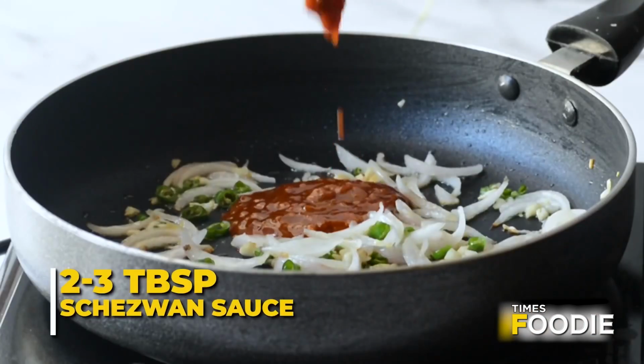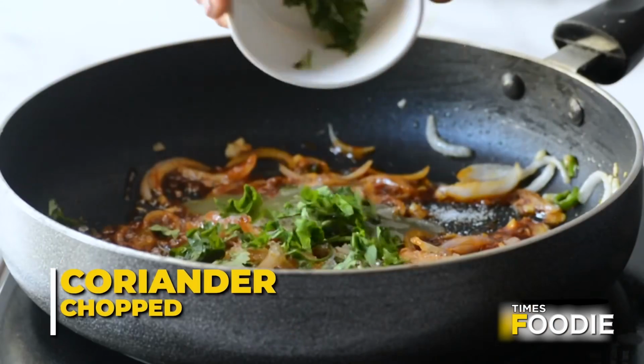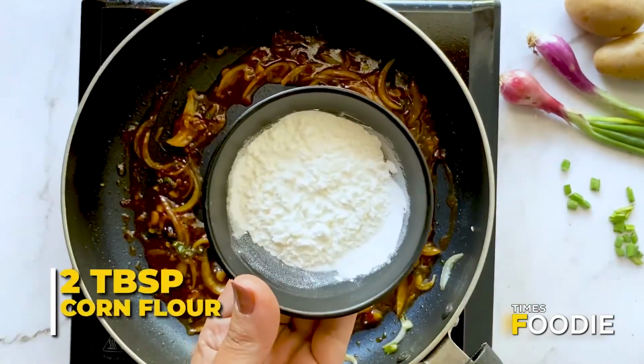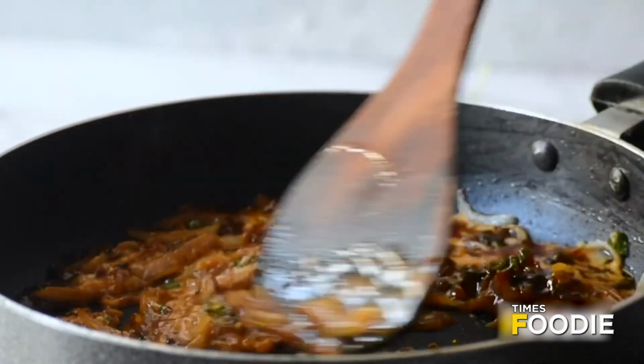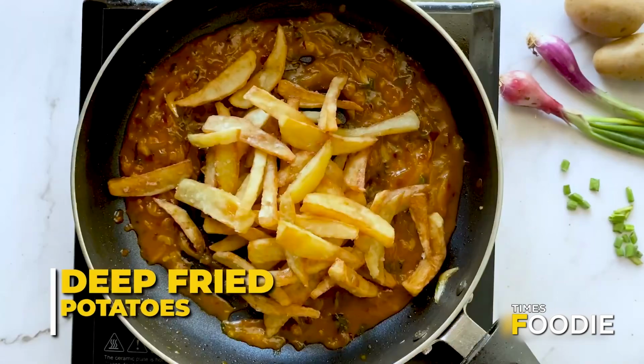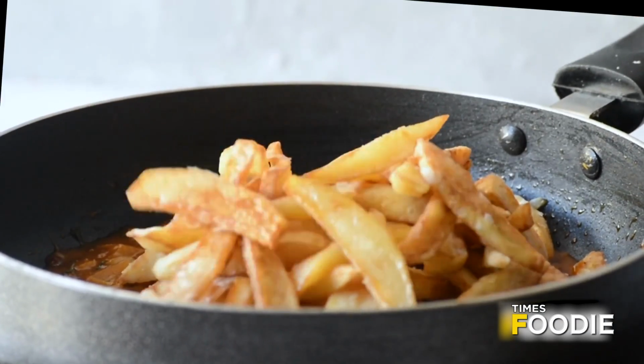Now add Szechuan sauce, chili sauce and a dash of sugar, salt and chopped coriander. Mix it all up. Now pour in your corn flour slurry and chopped celery. Stir till it thickens slightly. Now toss those crispy fries into the hot sauce. Coat them well. Every bite should pack a punch.